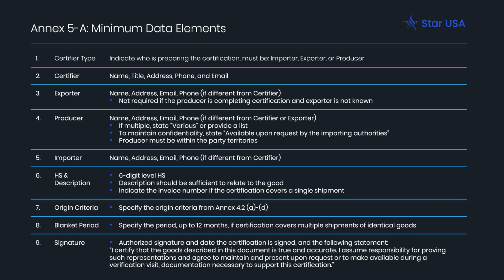Blanket period, if it's multiple shipments, you would include all the months where the certification is going to be valid, up to 12 months. It is typical for companies to run on the calendar year cycle, so January 1st through December 31st. There are some industries that are running on a mid-year cycle because of the date of the USMCA implementation, where it is July 1st through June 30th. So pay attention to your blanket periods more so than you were during NAFTA, because it could be relevant to how valid your certification is.